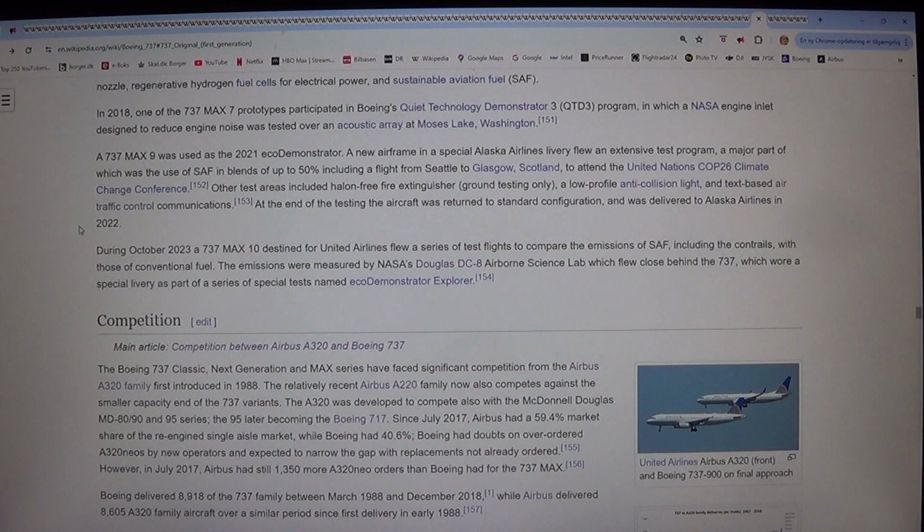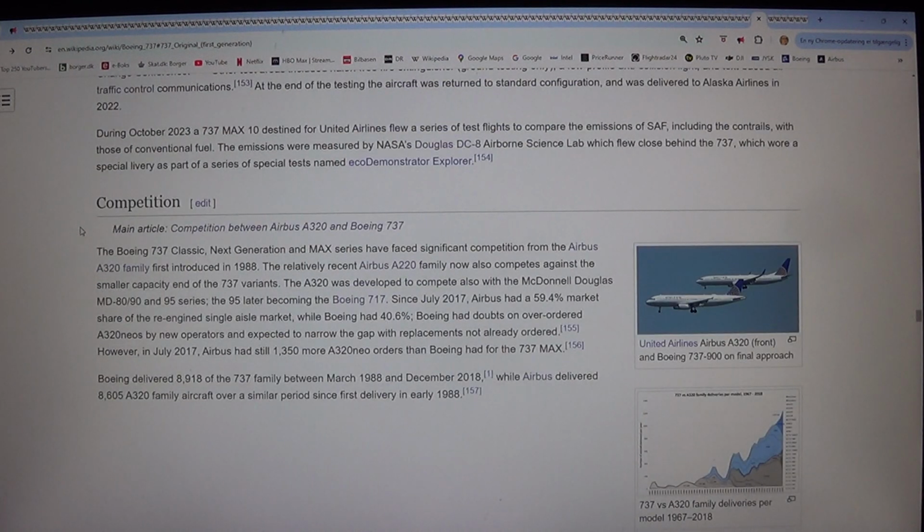At the end of the testing, the aircraft was returned to standard configuration, and was delivered to Alaska Airlines in 2022. During October 2023, a 737 MAX 10 destined for United Airlines flew a series of test flights to compare the emissions of SAF, including the contrails, with those of conventional fuel. The emissions were measured by NASA's Douglas DC-8 Airborne Science Lab, which flew close behind the 737, which wore a special livery as part of a series of special tests named Echo Demonstrator Explorer.